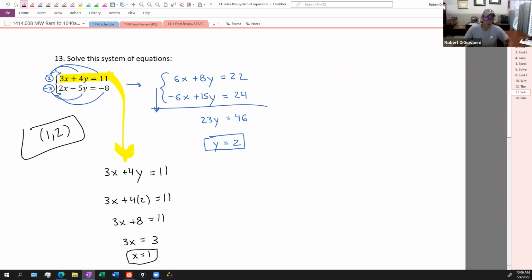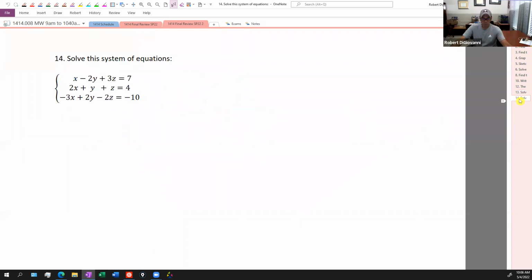You can write it as a point, or you can just box it up. X is 1 and y is 2. That'd be fine. Just remember visually, what we've done is we've found the intersection of 2 lines, right? That's what we've done. Questions?